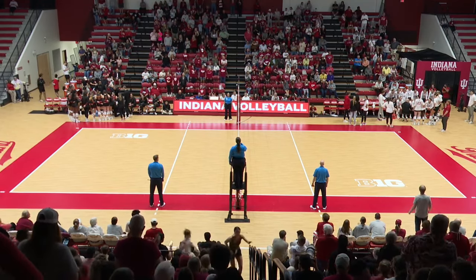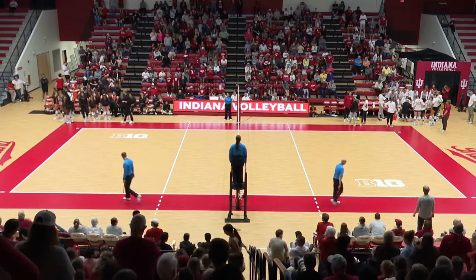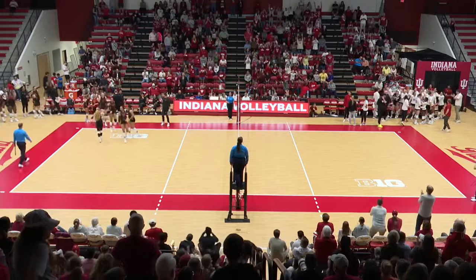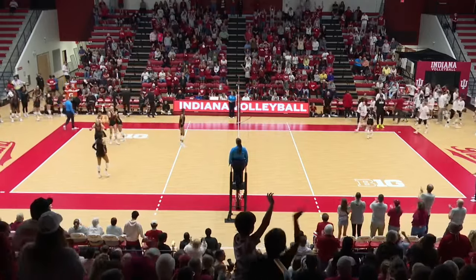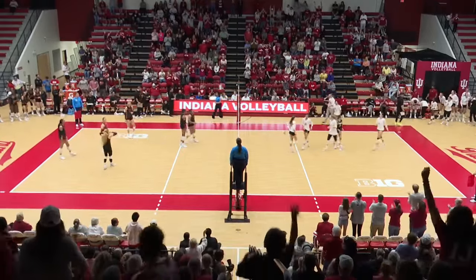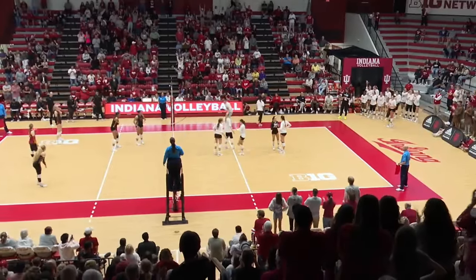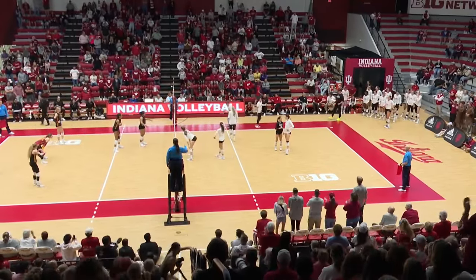Hayworth plays out of system. Maybe it was on the third tap. I don't remember exactly, but Hayworth played out of system and flung it to the other side. Hayworth understanding the stakes, understanding the moment. And she did that herself. The senior leader of this group, and she has willed this team's way to a potential set number five. They got to finish the job. First team to win by two at 24-24, as it was in the first set.